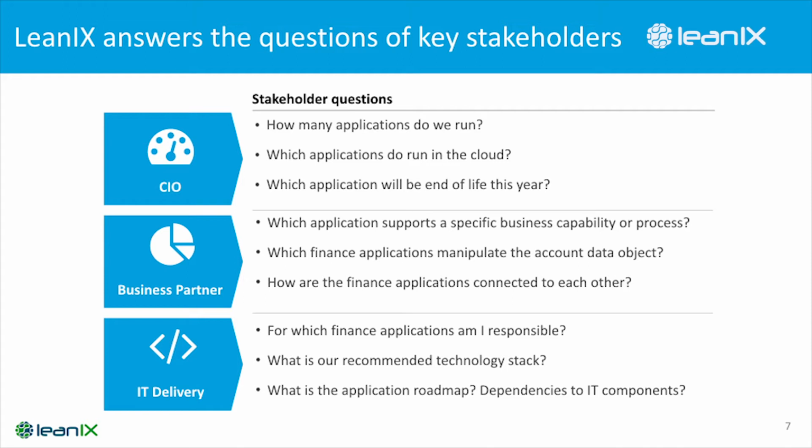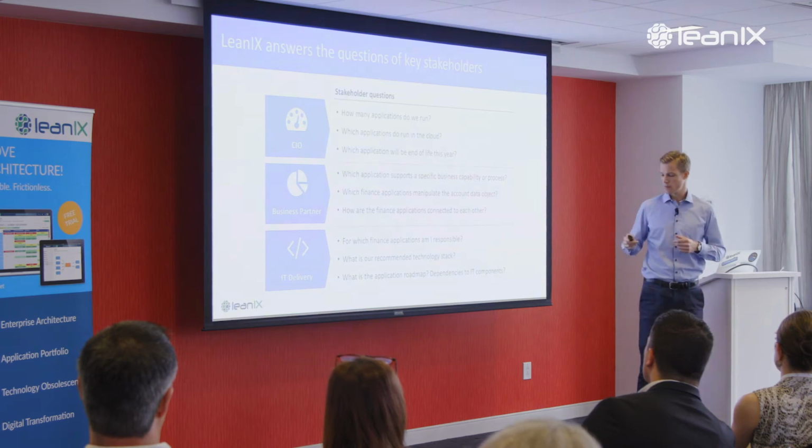But then if you go to more the business view of IT, you would like to understand which application supports a specific business capability or process. Later today, we will have a talk by Mike Rosen, who will give some insights on business capability models. This is one of the key points to understand the application portfolio in the business context and really get those relations. If we go further down to the other group, it's IT delivery. It's really understanding responsibilities: who is responsible for an application, or what's the recommended technology stack? So what we're trying to do today is connecting the business questions, the business context, all the way to the technology. That's what's really driving us with the product.